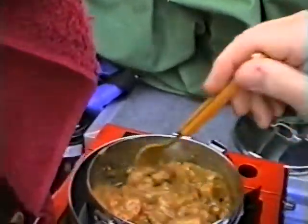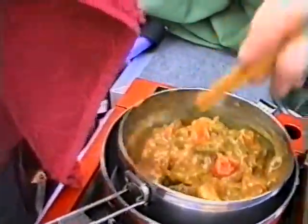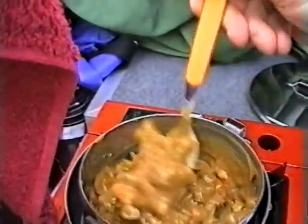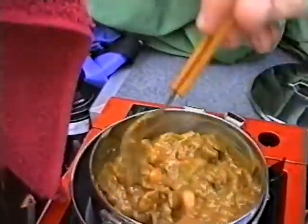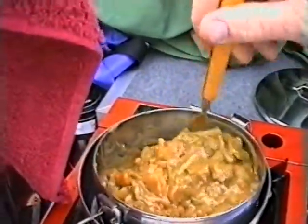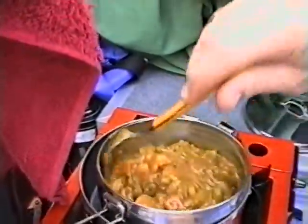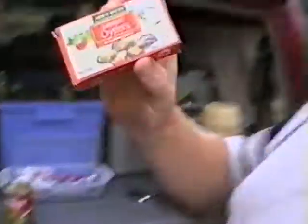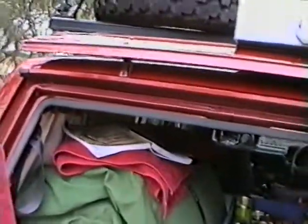It's got me a bit worried, this. It's looking a little, well, we'll have a go at that. At least it'll be hot and nourishing, so that's the main thing. Actually, I was going to bang some of these in it, but I thought that might be pushing me luck too far. So we'll save them for later on.